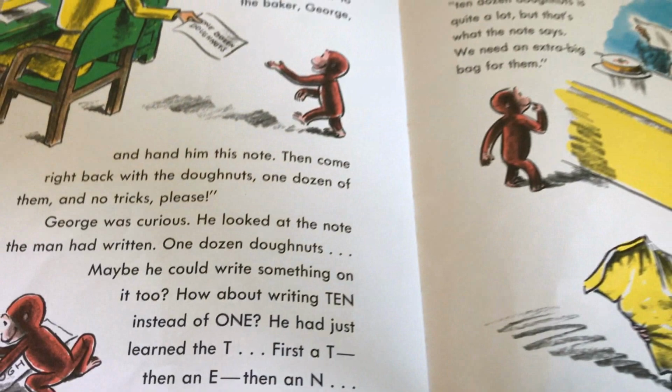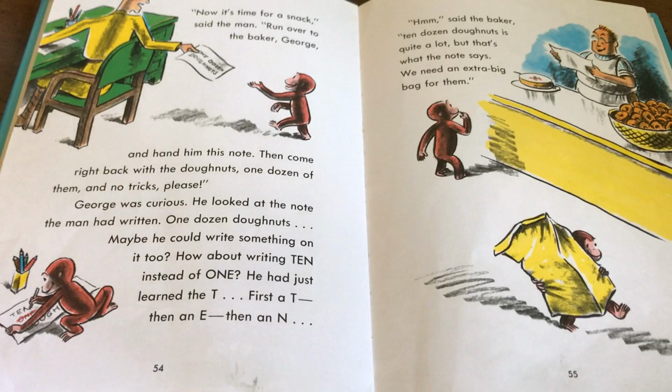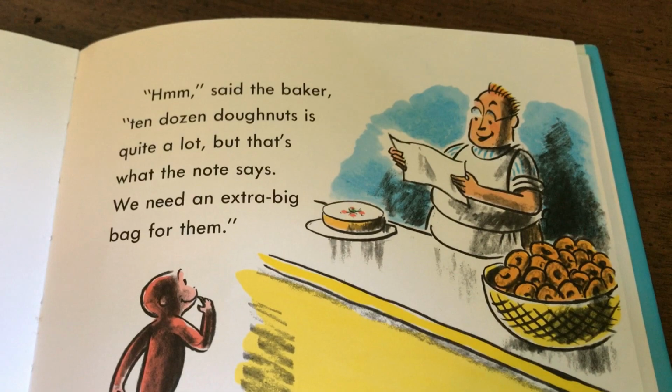He looked at the note the man had written. One dozen donuts. Maybe he could write something on it, too. How about writing 10 instead of 1? He had just learned the T. First a T, then an E, then an N. Said the baker, "Ten dozen donuts is quite a lot, but that's what the note says. We need an extra big bag for them."